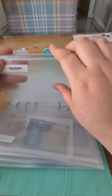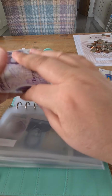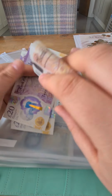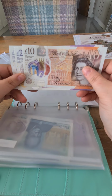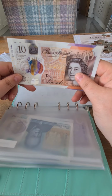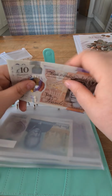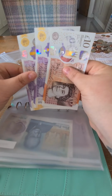Holiday, I did debate whether to even put anything in here. We have booked a holiday. It is all inclusive, so we don't need any spends, really. But I'm going to put some in there every week, and then if I need to put it towards the summer holiday, things like that, then I can use that. But for now, it's getting 50, so it's got 20, 40, 50.